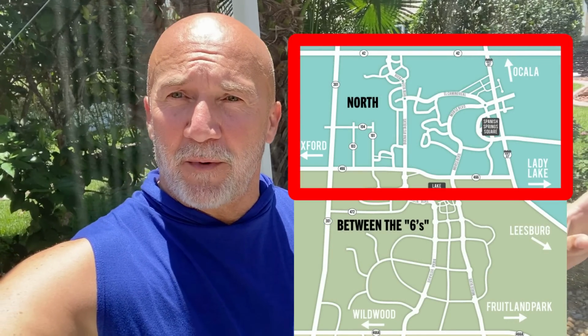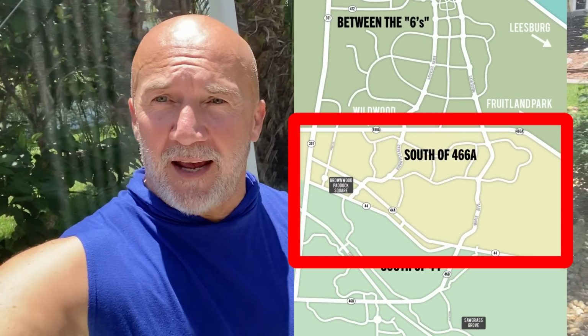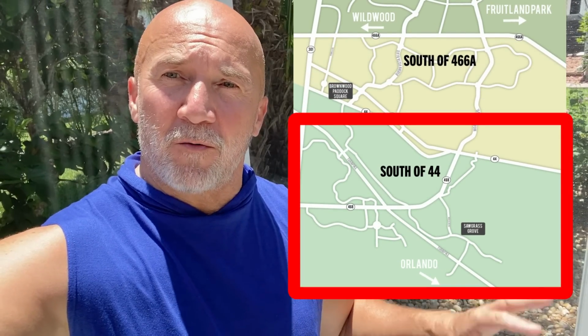It's a beautiful day. So today I'm going to do the first part of a series of driving around the different parts of the villages and really showing you different neighborhoods, give you something to compare the different sections of the villages, mainly the north end, between the sixes, below 466A and below 44. The north end is primarily the Spanish Springs area. Between the sixes is the Lake Sumter landing area. Below 466A you start getting towards the Brownwood area, and then below 44 where all the new development stuff is going on. Anyway, I thought it'd be interesting to do it that way.